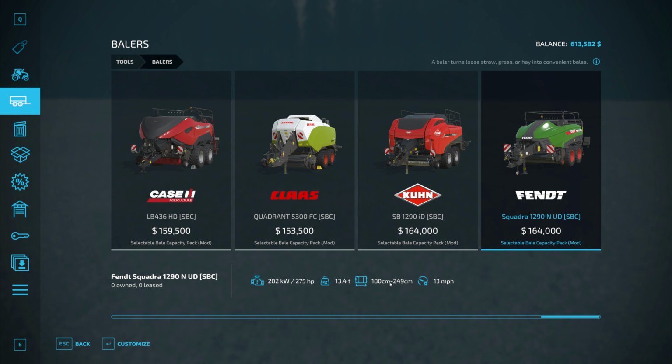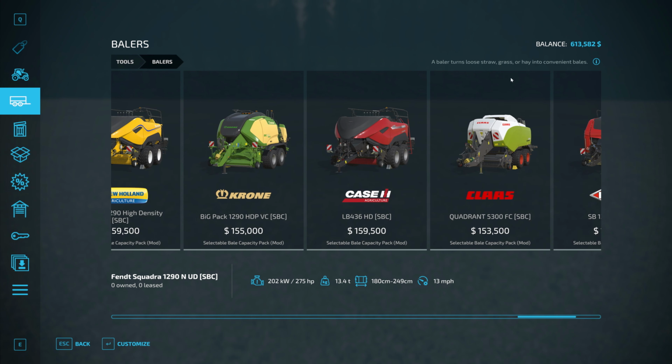So basically the bales, sorry, let me go back for a second. So 240 centimeter bales are the biggest that you can get in the base game. These go up to 249. I don't know if they're going to be compatible with the autoloaders. If they are, they are. If they're not, then I can always switch back because we can always sell it. We're going to have plenty of money.